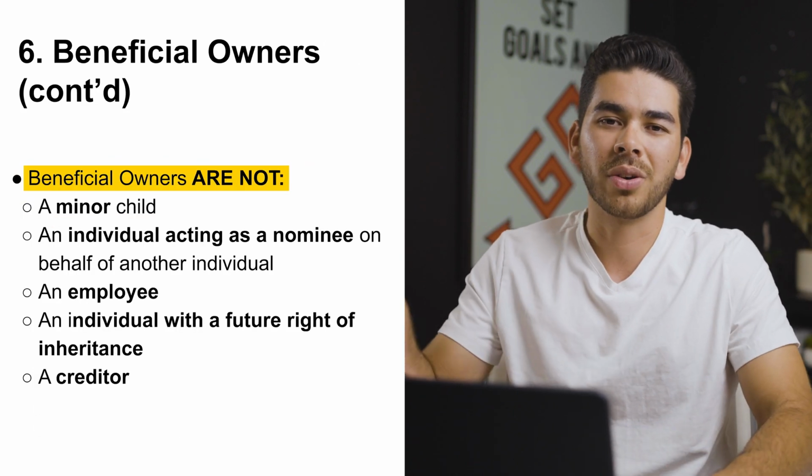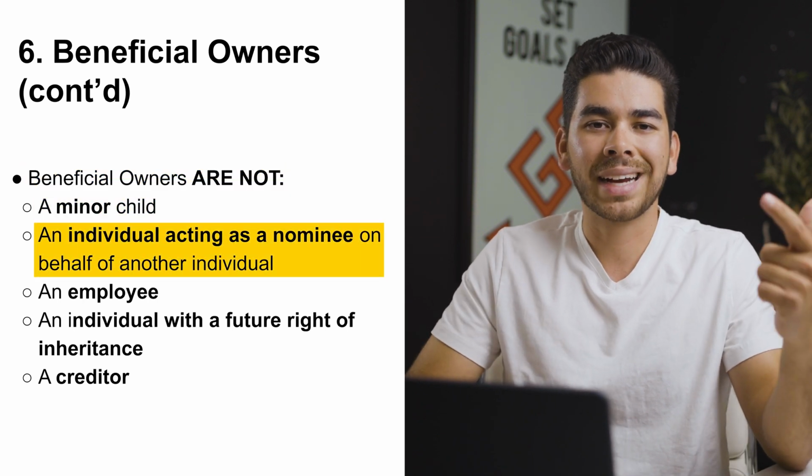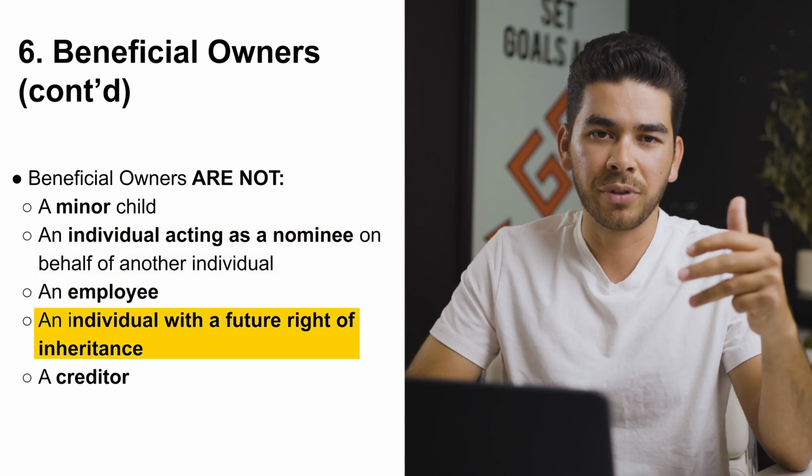Real quickly, we will also outline some of the individuals that are not beneficial owners: a minor child, an individual acting as a nominee on behalf of another individual, an employee, an individual with the right of future inheritance, and a creditor. Okay, last section before we hop right into showing you how to file this report online.